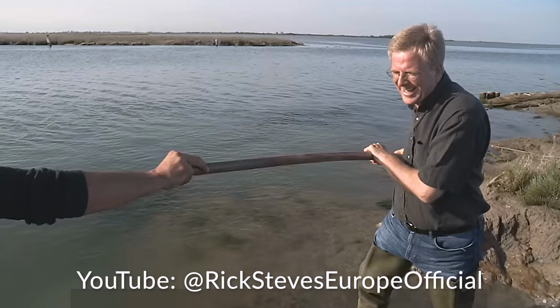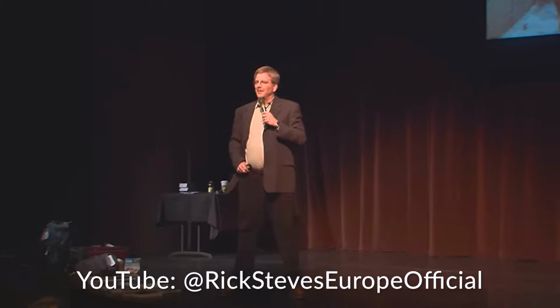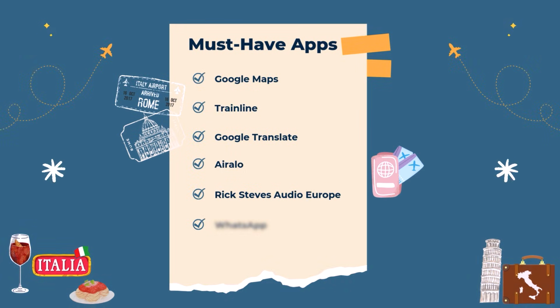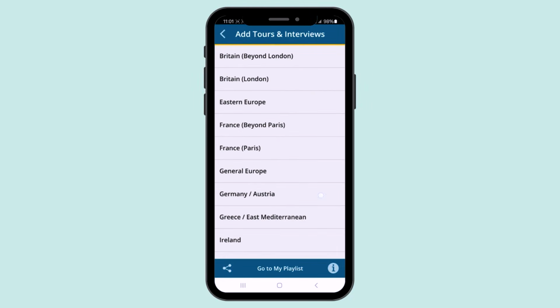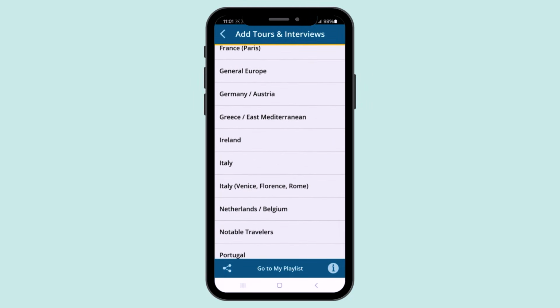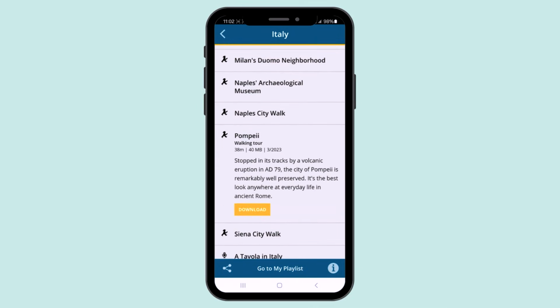The OG Europe travel guide is none other than Rick Steves. He literally wrote the book on traveling in Europe. Many people don't know this, but he has a free app full of self-guided audio tours for many of the major attractions. And the best part is you can download them offline so you can again save data and you can listen to them wherever.